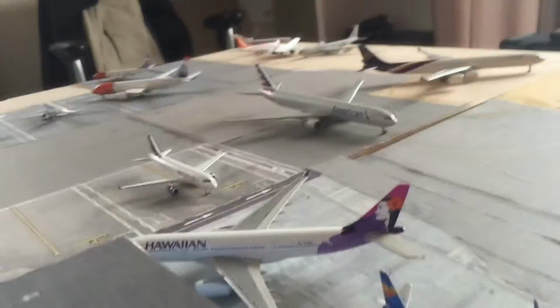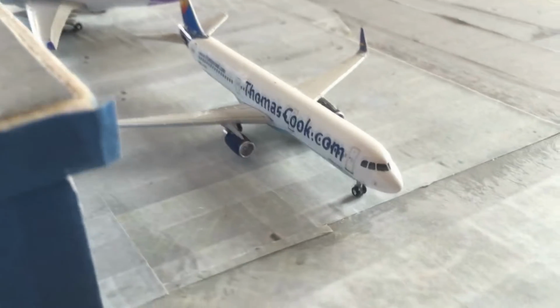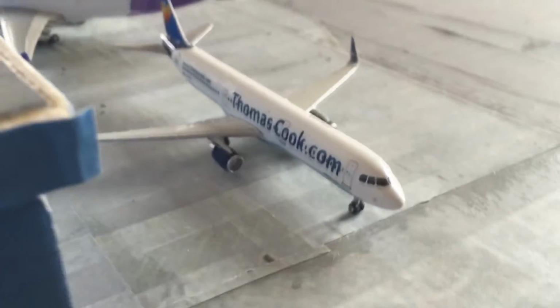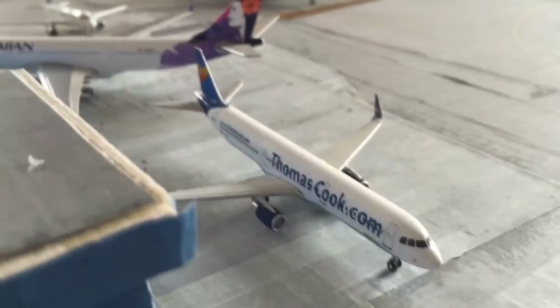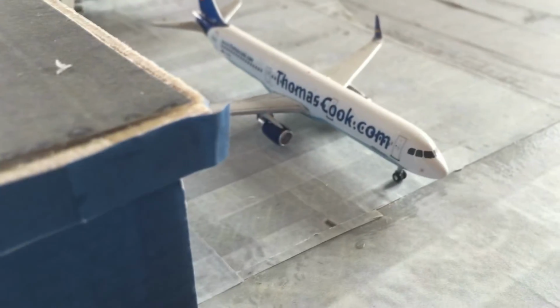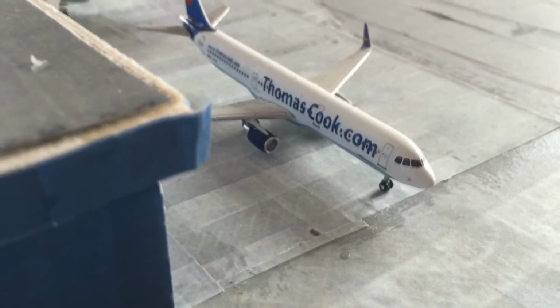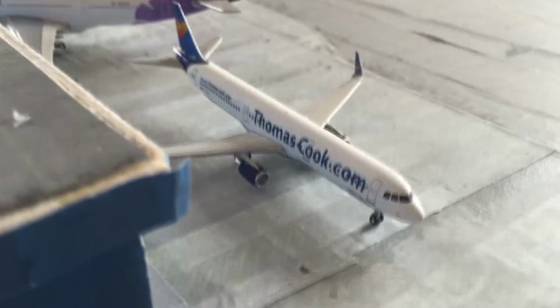I do like it. Okay, so next we have our new custom, as such. You may remember the Philippines A321, or the white A321 that was outside the hangar in the last update. I can't remember what I made it into. I made it into a Thomas Cook, I believe. And then I kind of got rid of it, and then I left it blank. And now I've made it back into Thomas Cook, and it's in the new but old scheme.